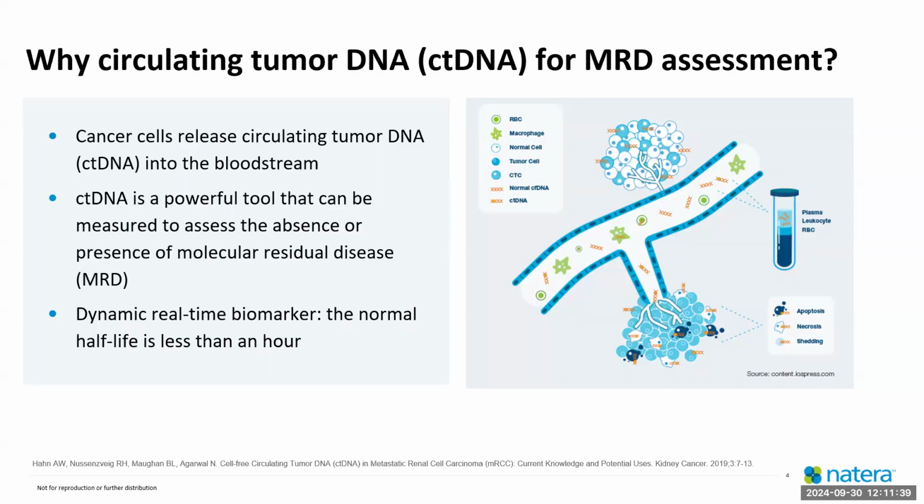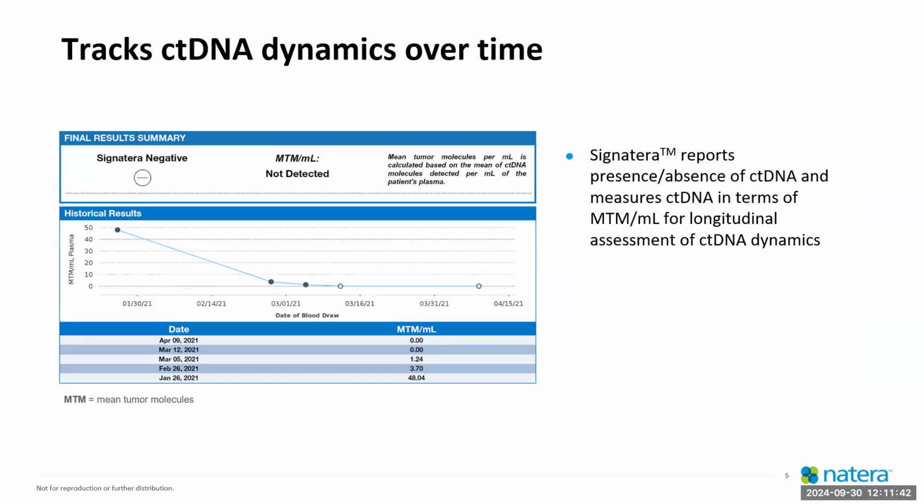So this right here, I just threw this in to show how easy it is to see the results of this. Up on the top, on the left-hand side, it tells you whether it's negative or positive. In the middle, it shows a trend over time of your results. And then on the bottom, you can see a timeline of your results. You can see that this person had positive circulating tumor DNA in January of 2021. And then throughout their treatment, they had become negative and then continued to be negative.